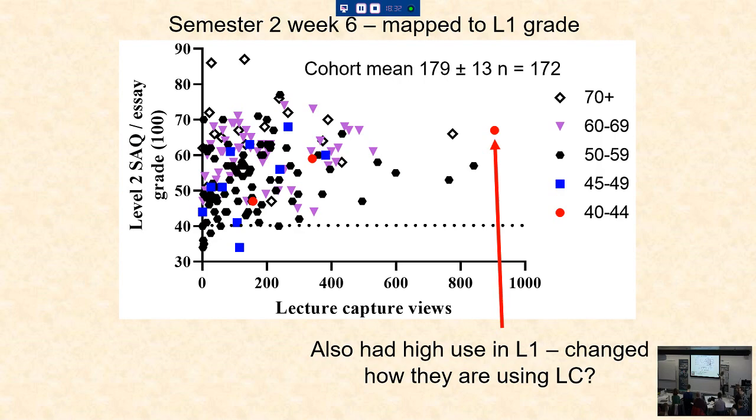Again, the purple triangles here, they're the ones that got the 2-1 grades. Again, a little bit mixed. Some of them are not. Some of them got really good grades the previous year, but didn't do so well this year. I haven't had a chance to tease out their lecture capture use from first year. I had a really high teaching load in semester 1, so I'm waiting for my teaching to die down so I can start digging into a little bit more of the detail.